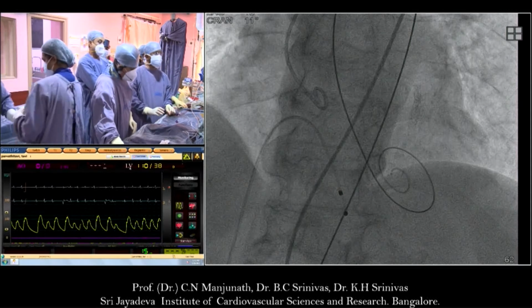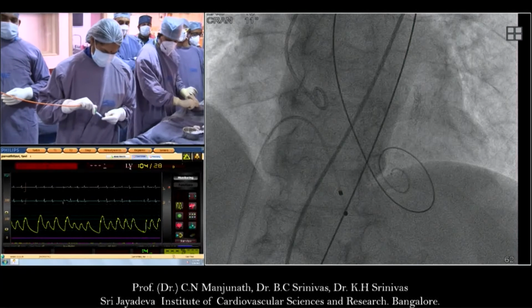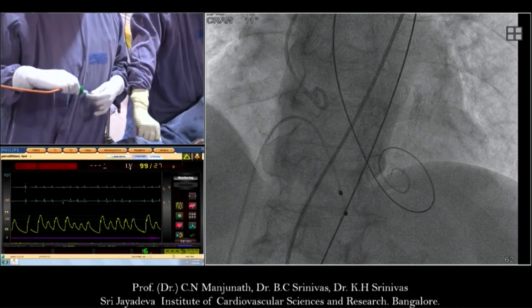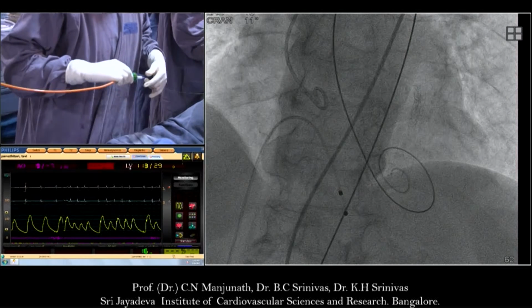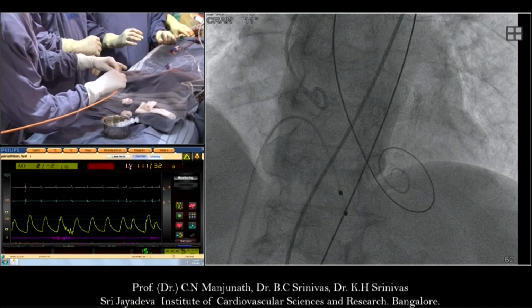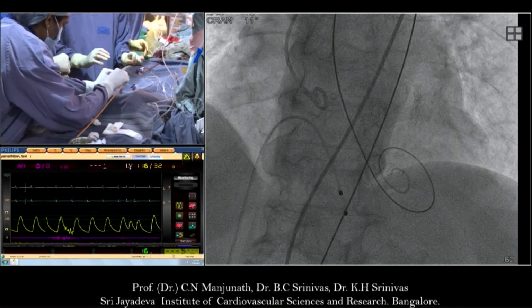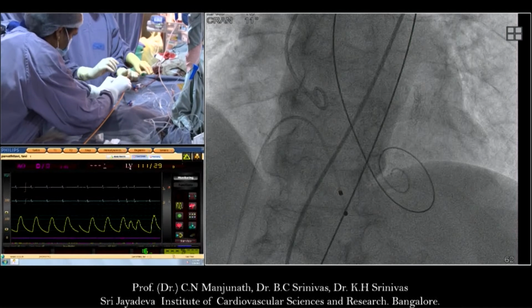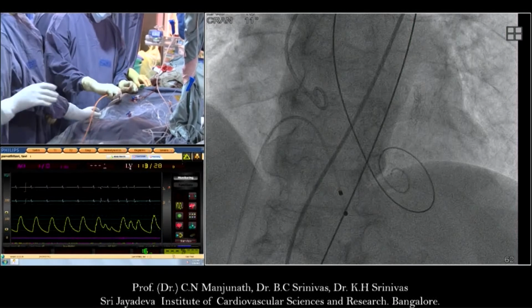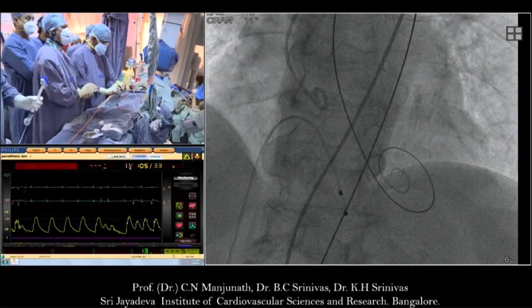The valve is ready, it is crimped and ready. The pressure is a little on the lower side, no? Oh, it's coming back up. It is 101. Actually, the diastolic has fallen a bit, 32 millimeters of mercury. Could be some amount of regurgitation.